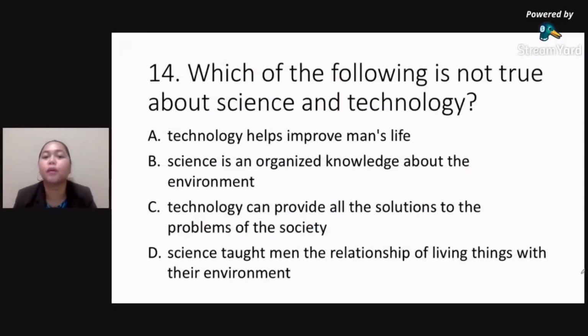Which of the following is not true about science and technology? Alin dito ang hindi tama about science and technology? Is it letter A, technology helps improve man's life? Letter B, science is an organized knowledge about the environment? Letter C, technology can provide all the solutions to the problems of the society? Letter D, science taught men the relationship of living things with their environment.